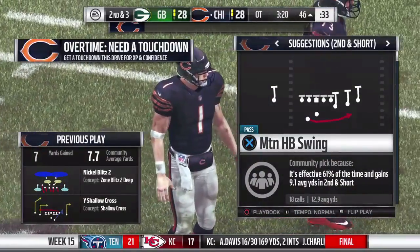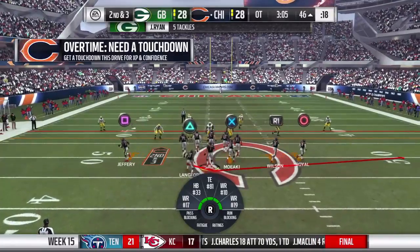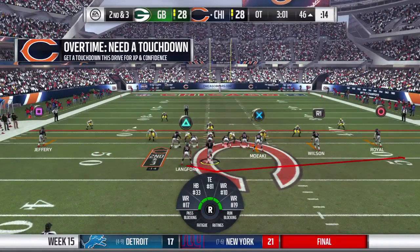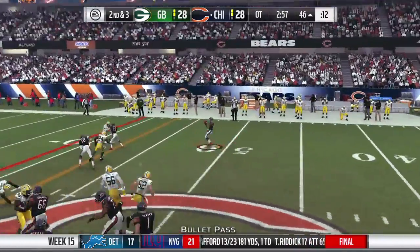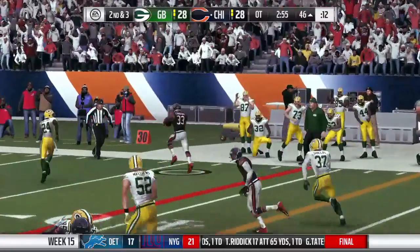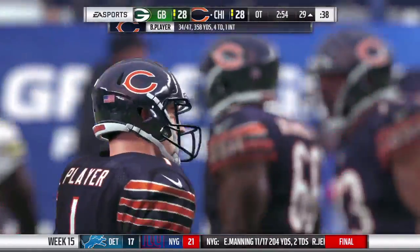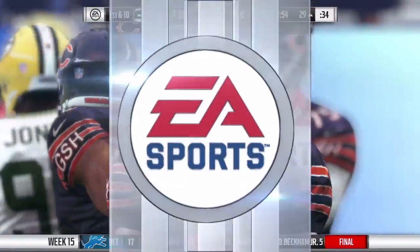When you execute a drag or a crossing route really well and give them a chance to let it develop a little bit, you can gain some significant yardage hitting your tight end on that one. Back to throw again. He's going to leave this for his running back. It's complete. And he is out of bounds inside the 30. It's a pickup of 16 there, and it'll lead to a new set of downs.